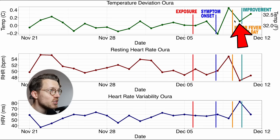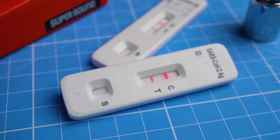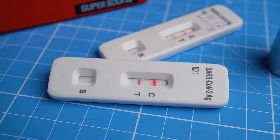And of course, my temperature was in my normal range for this night. So in the case of my infection right here, the Oura Ring was able to detect an increased temperature and a high resting heart rate before I actually measured a minor fever myself. However, it didn't detect any signs anything was wrong before I tested positive.